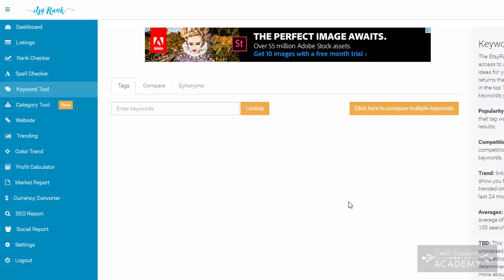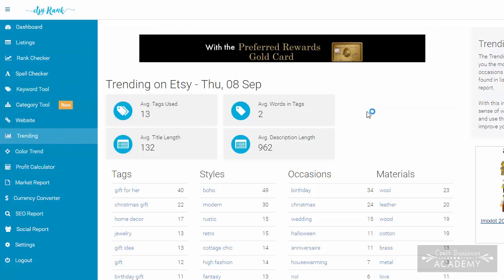You will need to sign up at EtsyRank.com and you will need to have an Etsy account, but that doesn't mean that you need to actually be using Etsy to sell anything. So when you get into EtsyRank.com, we're going to look at three parts. We're going to look at the keyword tool, the trending, and the color trend. In fact, let's begin with the trending.